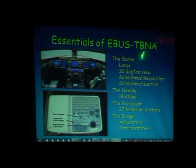What are the essentials of EBUS TBNA? The scope is large. It has a 30-degree view. It has a suboptimal resolution, suboptimal suction. The needle has 18 steps. The processor has 25 knobs or buttons. The image requires acquisition and interpretation. This is the difficult part.